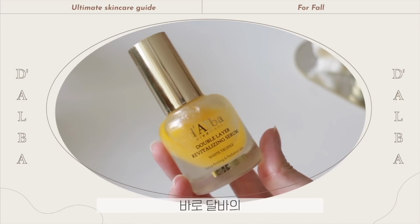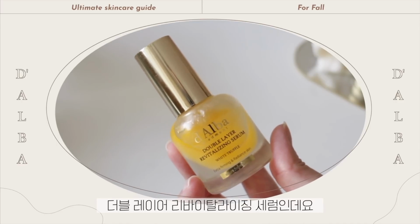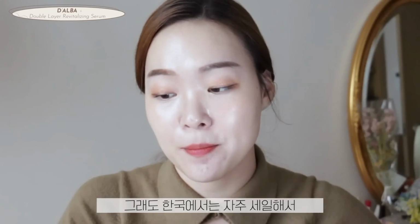Next up is a serum that's a little bit more heavy. It does contain more occlusives, and it is the Talba Double Layer Revitalizing Serum. Ooh! I love the packaging. It's so pretty. The serum does cost a lot, but in Korea, at least in Korea, you can get it on sale a lot. So bear that in mind.